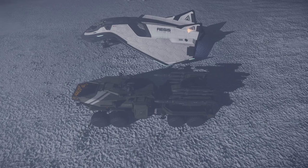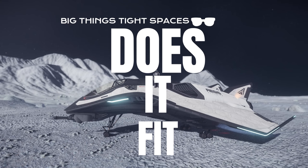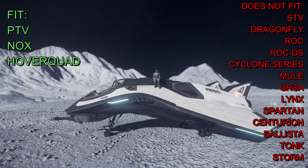And that is the Avenger Titan on Does It Fit? And as you can see on screen, the vehicles that we tested today, the PTV, the Nox, and the Hover Quad, those three do fit, and there's quite a few that don't. Now, I'm not too sure about the X1. I'll have to have somebody in the comments let me know, because I did not have one available for me to test at the time. But if it's anything like the Nox, it should be able to fit.